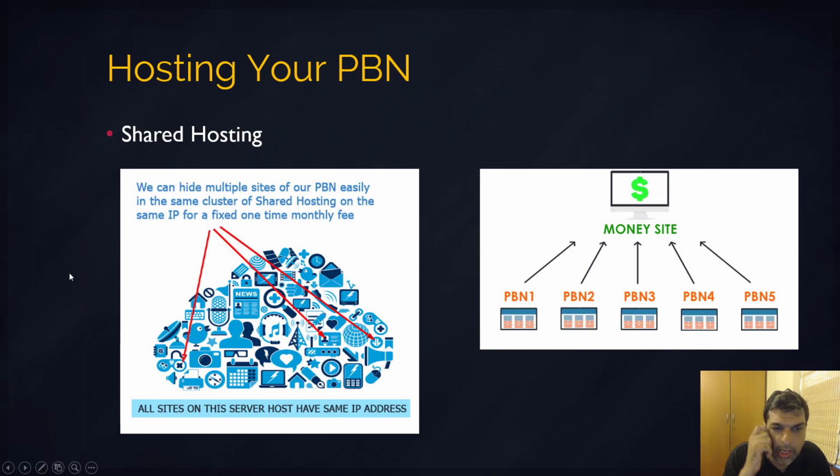So it's a little tricky, because if you take dedicated hosting, that means you have your own IP address, and if you have 10 PBN sites and put all 10 on the same IP address, then there's no way you can hide your PBN, right? Because there are only your 10 sites, so it can expose you. I really need to explain this. This is really important to understand, and we'll go into details on this topic later on in the videos. But it's important that you take shared hosting so you can hide your PBN sites amongst other sites.